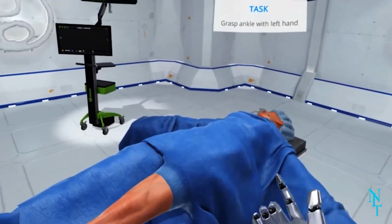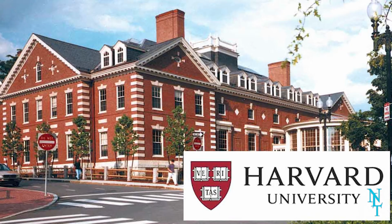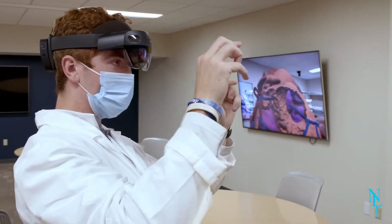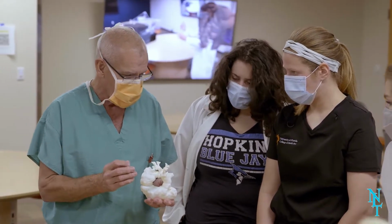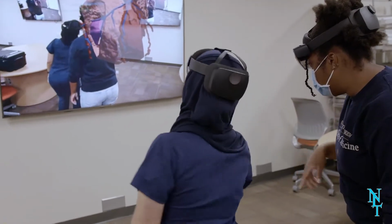This form of virtual reality surgery has proven to be so successful that a Harvard Business Review study has found that those who have used virtual reality have increased their surgical skills by a whopping 230%. Not only is virtual reality helping doctors with their physical skills, but their emotional ones as well.